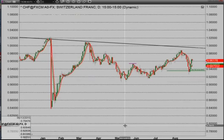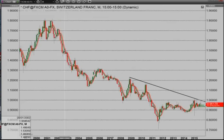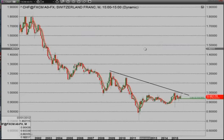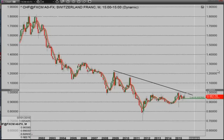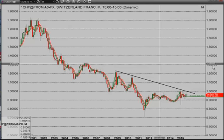That's a big pattern. We think in the big picture, pop out to a monthly chart, that it's not a matter of if, but a matter of when you take out this resistance, that trend line there. We think you're going to do that, and you're going to have a lot of room on the upside, and that's going to be a real boon for longer-term investors who are holding this.